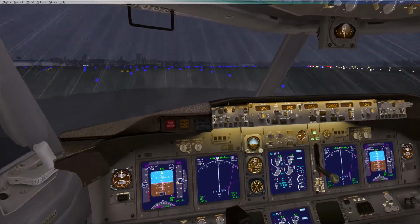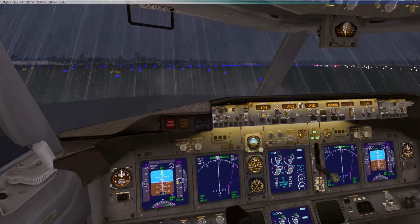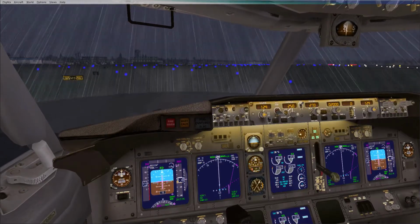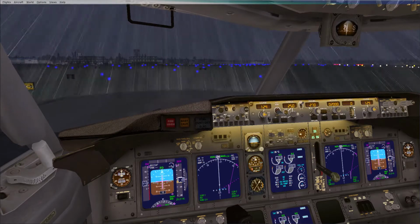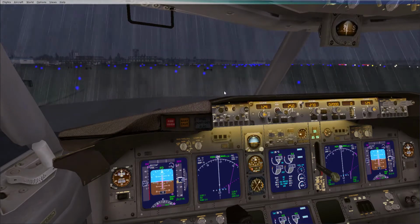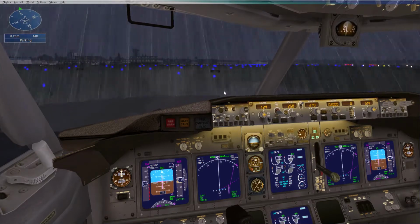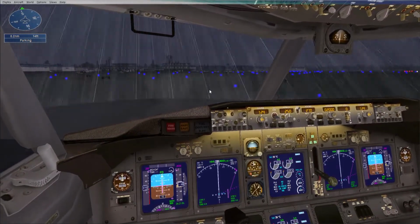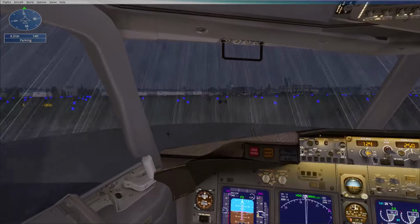Rotterdam ground, World Travel 293, off 24, taxi to the gate. World Travel 293, taxi to parking on the east side of the terminal at the base of the control tower. An ambulance is standing by. Taxi to the east side of the terminal, World Travel 293. Okay, let's taxi over to the ambulance on the east side of the terminal building.